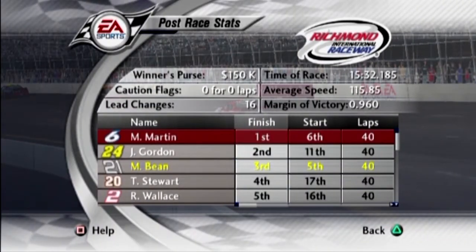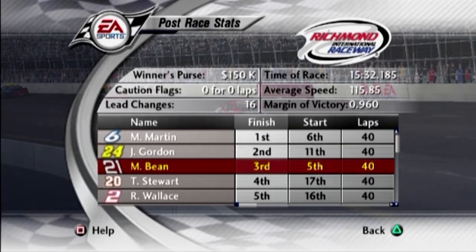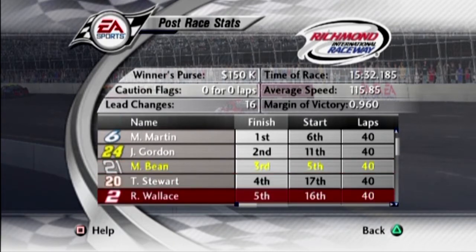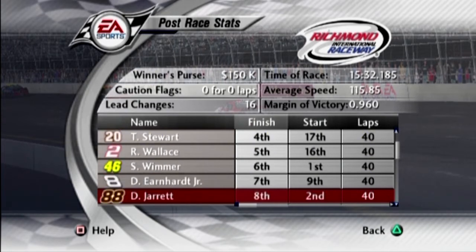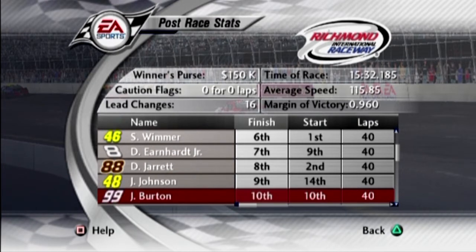Okay guys, so here are the race results for the Pontiac Excitement. Emphasis on the word excitement, 400 here at Richmond Raceway. Mark Martin is your race winner, followed closely by, well, semi-closely by Jeff Gordon, aka Jonathan Wolf. We come home third after all of that debacle, and fourth place is Tony Stewart, fifth place is Rusty Wallace, sixth place is Scott Wimmer, seventh place is Dale Earnhardt Jr., eighth place is Dale Jarrett, ninth place is Jimmy Johnson, and rounding out the top 10 is the 99 of Jeff Burton.